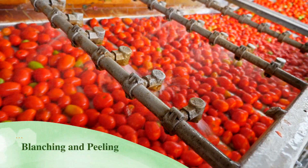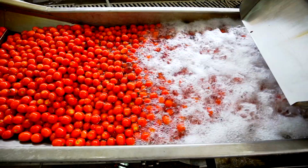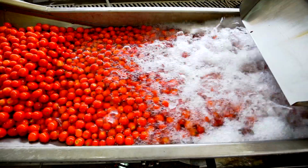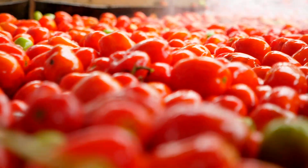Next, the tomatoes are blanched in hot water, a process that makes peeling a breeze. The heat loosens the tomato skin, and it is easily removed by the peeling machine.